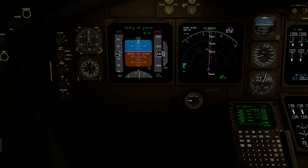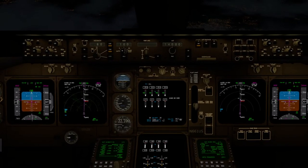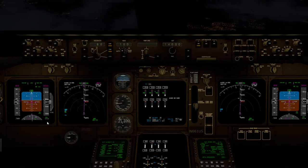4,200 feet a minute. We'll see what happens here. We'll keep it in the middle. Now, transition is 6,000. So at that point, we'll click STD on our EFIS panel here. That'll set us to 1020 that we've already pre-assigned.